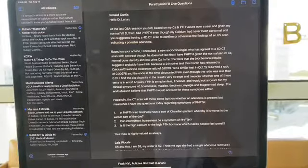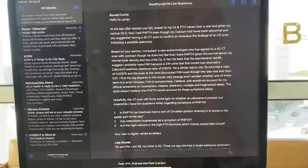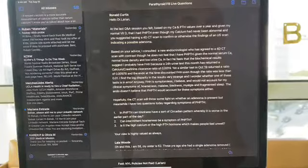Hopefully the CT scan will shed some light on whether the adenoma is present, but meanwhile, I have two questions today regarding symptoms. In PHPT, can tiredness have a sort of circadian pattern, whereby it's worse in the earlier part of the day?